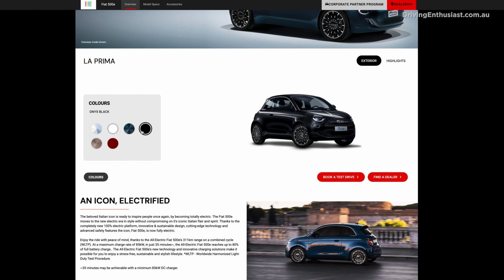I guess the handling characteristics are quite important because the Fiat 500 has always been known to be a fun little car to drive. And yeah, I can definitely confirm this is still very fun, just like the petrol model, if not more fun in some ways because you have that instant response and you can overtake people rather than have to sit behind them.